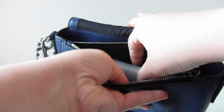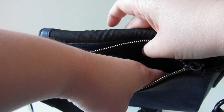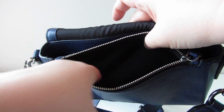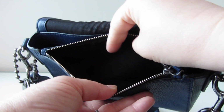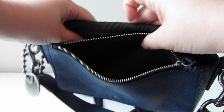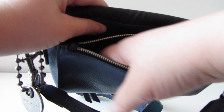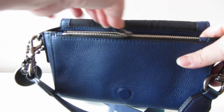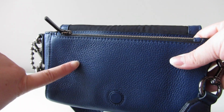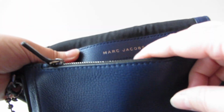Then it also has this other little pocket, and it's zipped up. It's pretty shallow, so I would probably use it if I didn't have a wallet and I wanted to put my cards and my cash in a little protected area. It's not huge, and it's pretty flat, so probably just money, you know, maybe if you're trying not to spend all the money you have, you want to put a little bit extra here as just-in-case cash, and just have it in case.